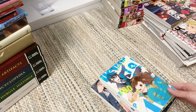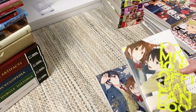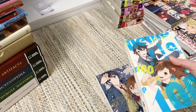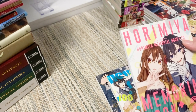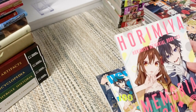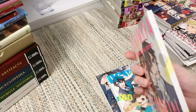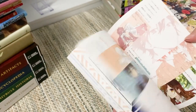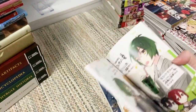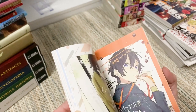And then I have a few things for Horimiya. I have the illustration book, the fan book, the memorial book, and then this is the memorial plus 25. That came with the volume 16 special edition. And when I got it, I was surprised it was thicker than I thought it would be. But I was glad I was able to get a hold of this.